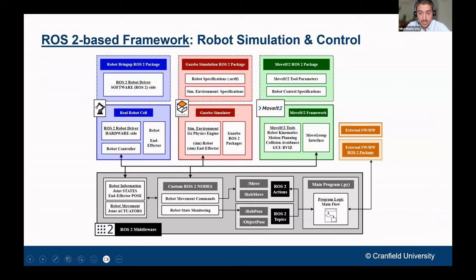And in the end, we end up with this ROS2-based software architecture, which is made up of, on top, the robot bring-up ROS2 package with a specific ROS2 driver that enables that interconnection and that ROS2-based control of the real robot; the Gazebo simulation ROS2 package, which contains the specifications and the URDF of the robot; and the MoveIt ROS2 package, which contains the parameters that enable that MoveIt-based control of the robot.